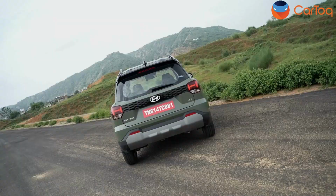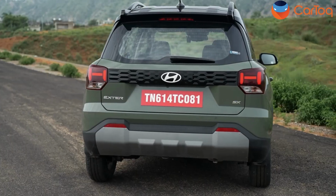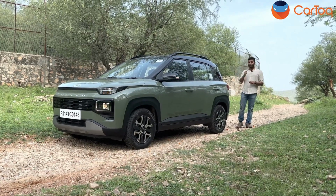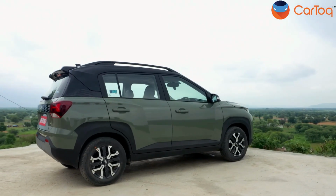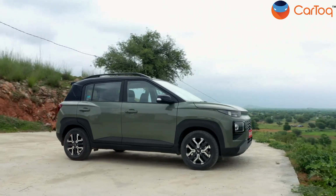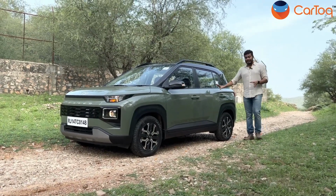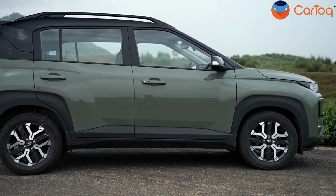The bumper itself does get a rugged look. It's a dual tone bumper, just like the front, and just like the front, it gets those fake or faux screw type design, which adds to the rugged look. So overall, the Hyundai Exter does look outstanding on the road. It really stands out, especially if you watch this car alongside other cars in this segment, especially with these deep creases on the sides and the clever bits that I showed you in the video.